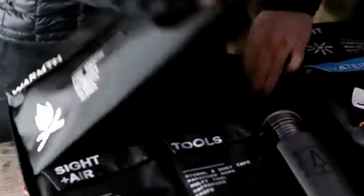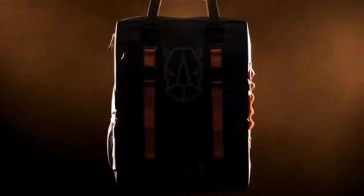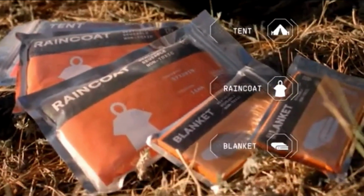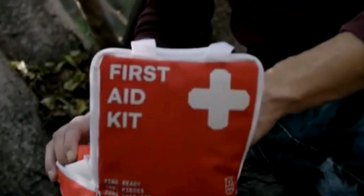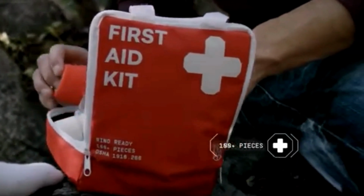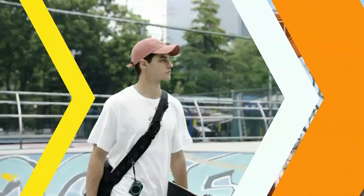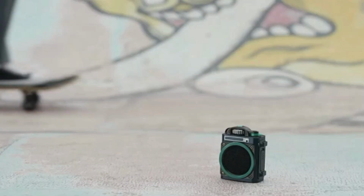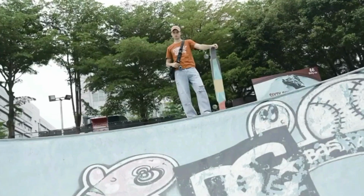31. Musen Portable Bluetooth Speaker. Looking for crisp, clear sound that can survive the outdoors? The Musen portable Bluetooth speaker is a compact powerhouse. It delivers rich, immersive audio with surprisingly deep bass for its size, and it's fully waterproof, perfect for lakeside chilling or rainy hikes. Its vintage-inspired design blends style with durability, while the long-lasting battery keeps the tunes going for hours. Whether you're around the campfire or on a solo trek, this speaker packs a punch without weighing you down.